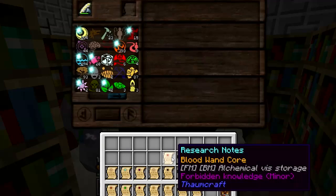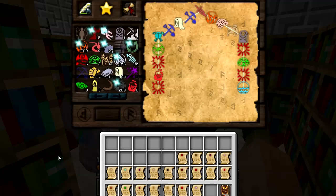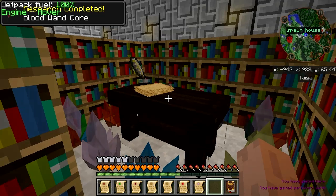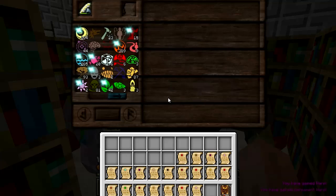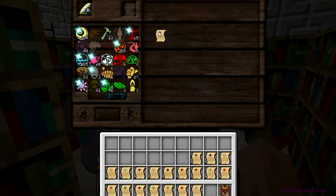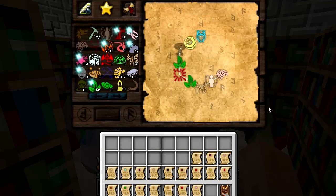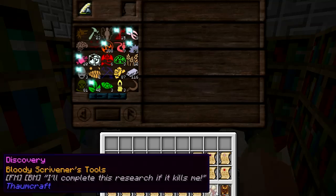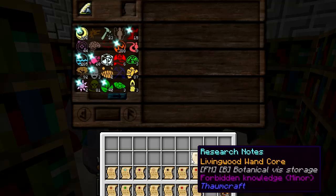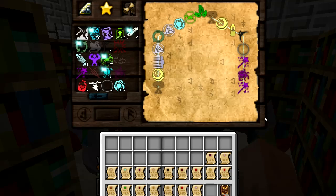Onward. Blood Wand Core. More forbidden knowledge. Blood Wand Core research solved. Next, Bloody Scrivener's Tools. And the solution I found for Bloody Scrivener's Tools. And now, Living Wood Wand Core. And here's what I found for the Living Wood Wand Core.